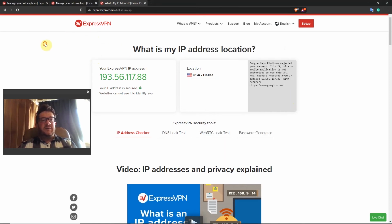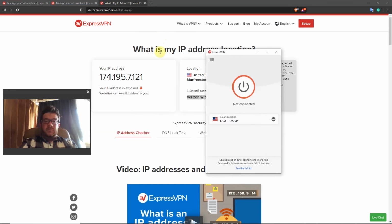So I disconnected from it. I'm going to refresh this page. You'll notice that it now gives my actual IP address, tells me I'm in Tennessee, and it even is able to see what internet service provider I'm using. So to give you an idea, if ExpressVPN can see all of that information, obviously other websites on the internet are able to detect that information. And I'll reconnect to the VPN.